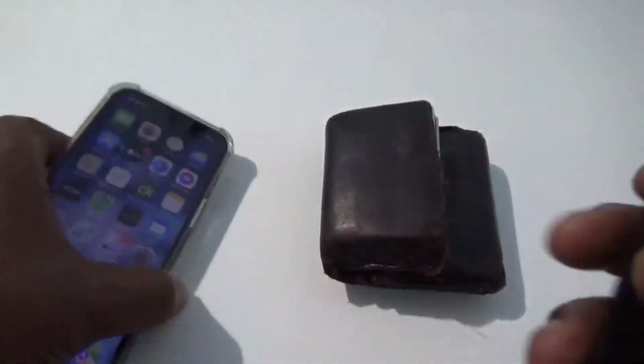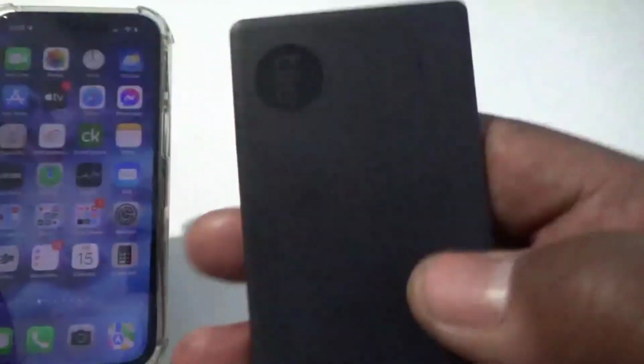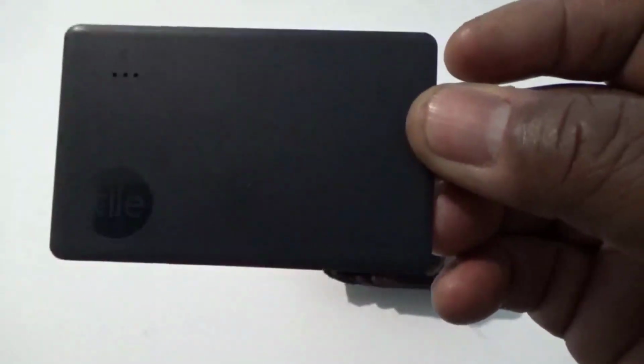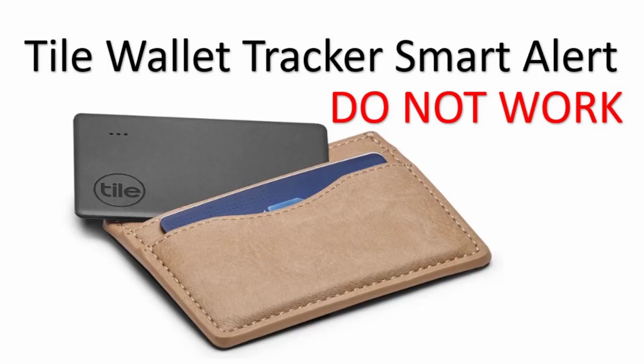But anyway, it's a piece of junk. So don't waste your money on this. I bought 2 of them and I'm sending them back. I bought them about a month ago and maybe I can get my money back for these things. So I just made this video just to let you guys know, do not waste your money on this piece of crap. It do not work.